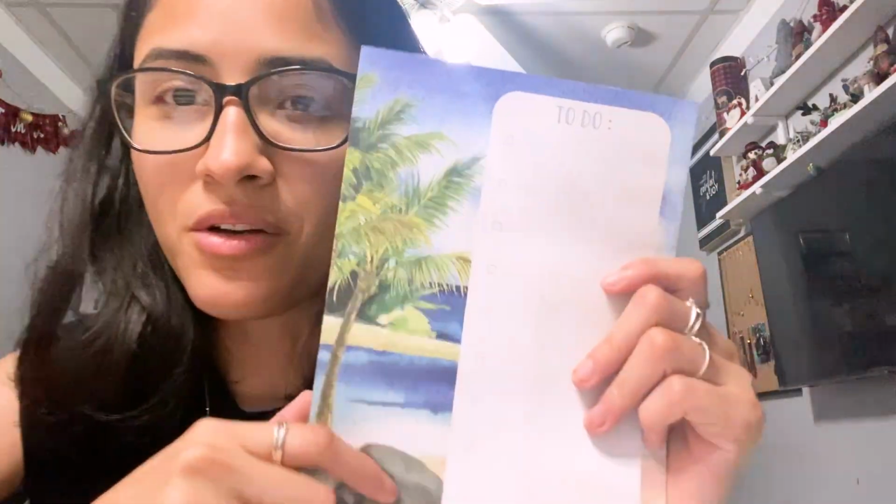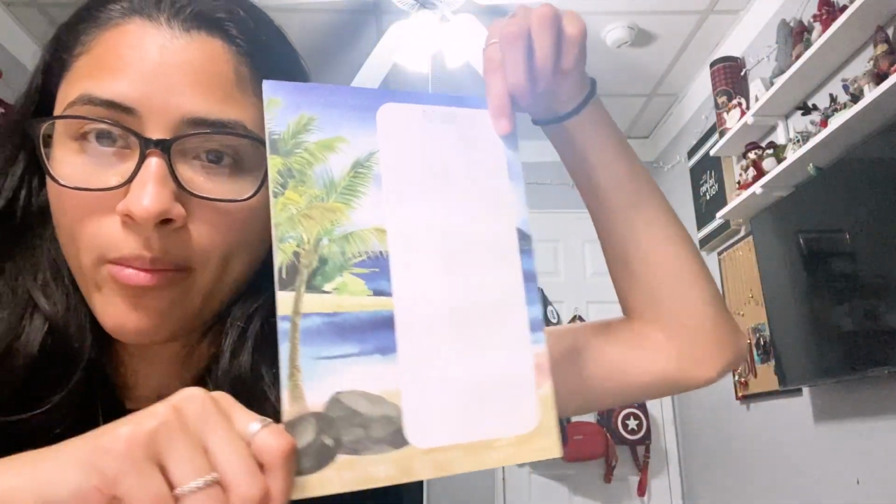But this one is really cool. This is a summer themed little notepad, which I like. I like making lists and things like that, sometimes on separate pages when I don't have my planner with me. So this is really good.